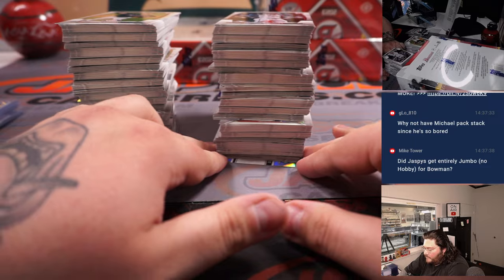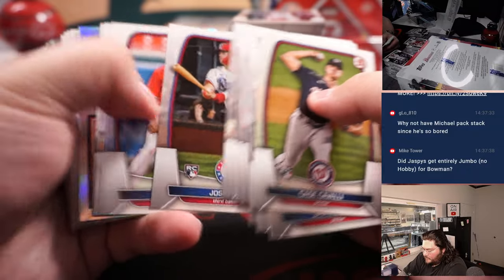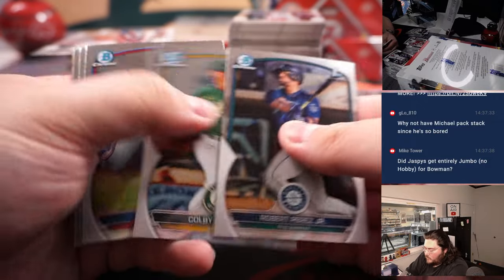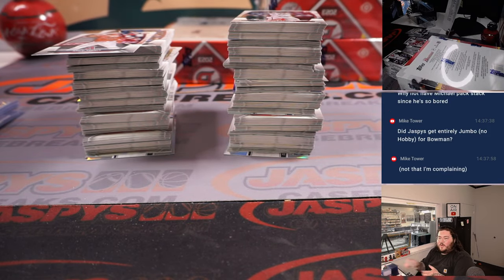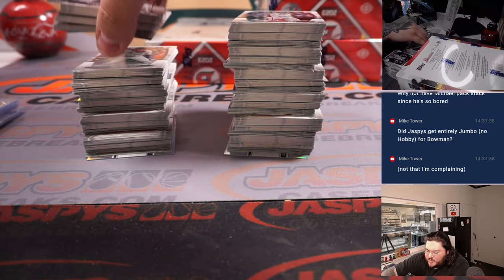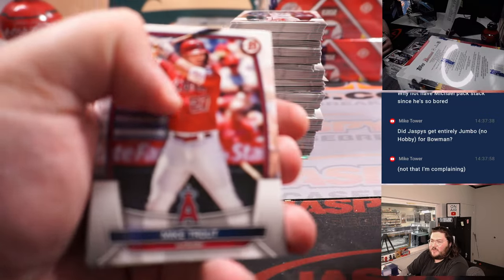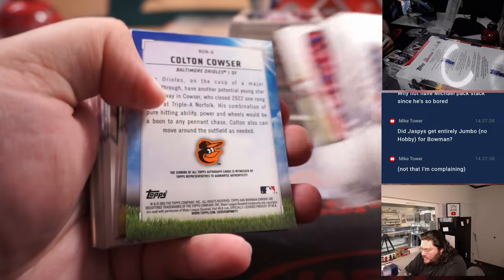All right. Box three. Let's do it. No, we got plenty of hobby. We try to do a few cases of it. Usually the double header, that triple header. But we use a lot of hobby for personals. I think the hobbies do pretty well personal wise.